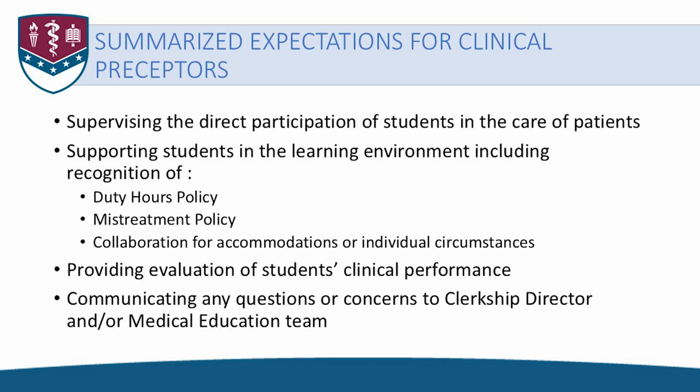Lastly, I want to highlight an additional thought, which is if there's any issues, concerns, questions about a student or your role as a faculty within our curriculum, please don't hesitate to communicate that to our clerkship directors, to myself, to anyone in our medical education team.